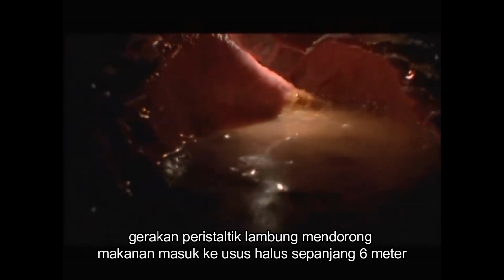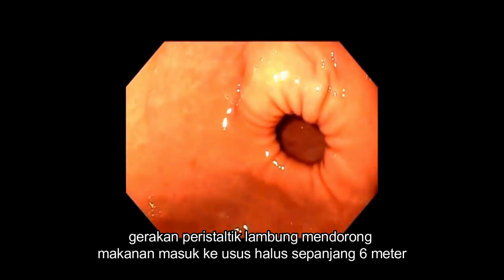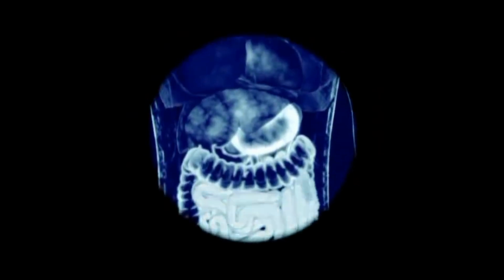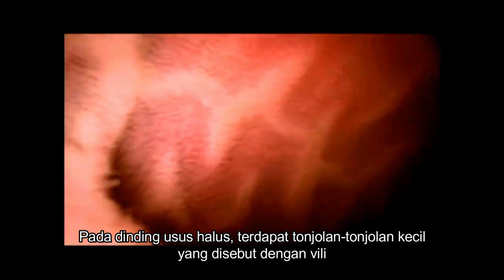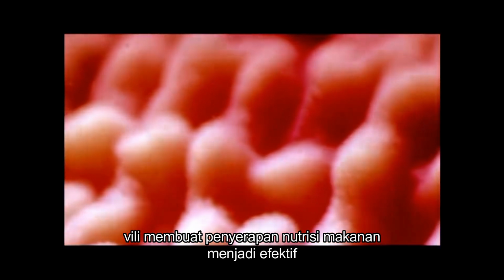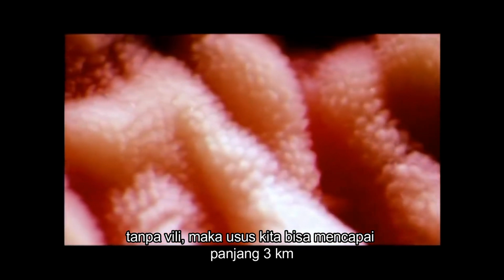About an hour later, the stomach squeezes the broken down food out through a tiny hole called the pyloric sphincter. The food enters the small intestine, an 11-foot coil of tube where we absorb most of the nutrients. The interior wall of the small intestine is lined with millions of microscopic projections called villi. These increase the surface area of the gut, making it easier to absorb nutrients.